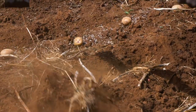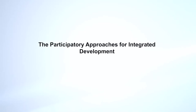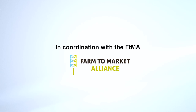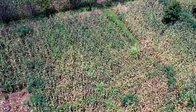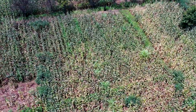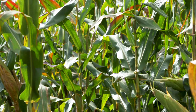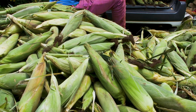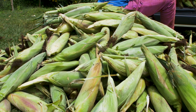To help in soil conservation, the Kenyan-based non-governmental organization Participatory Approaches for Integrated Development, PAFID, in coordination with the Farm to Market Alliance, FtMA, and various county governments, has been promoting climate-smart and resilient farming through conservation agriculture. The aim is to increase food security, reach farmers with new technologies through extension, and reduce the negative effects of conventional farming methods within 17 counties across Kenya.